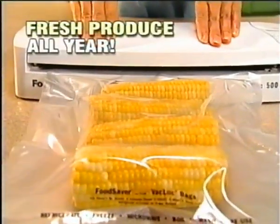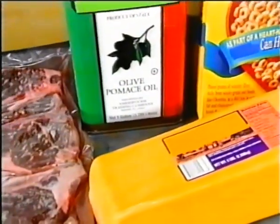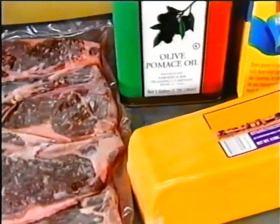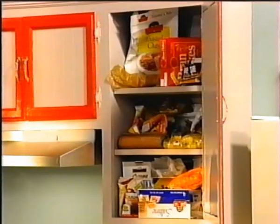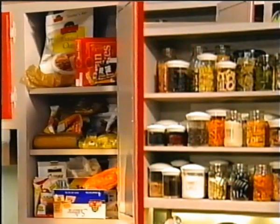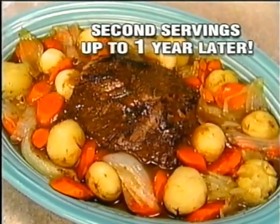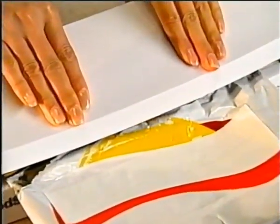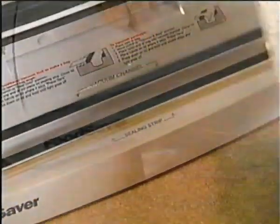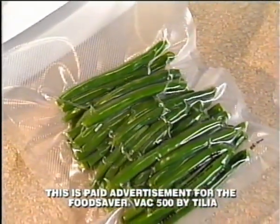You'll be enjoying fresh-tasting produce any time of the year. It lets you take advantage of the savings you get during short-duration food sales and at discount warehouse clubs. It helps you organize your cabinets and cupboards while keeping your foods fresh and insect-free. You can serve your family next day's second servings up to 1 year later. And it even reseals most plastic bags. For all these reasons and more, you can't go wrong with a Food Saver.